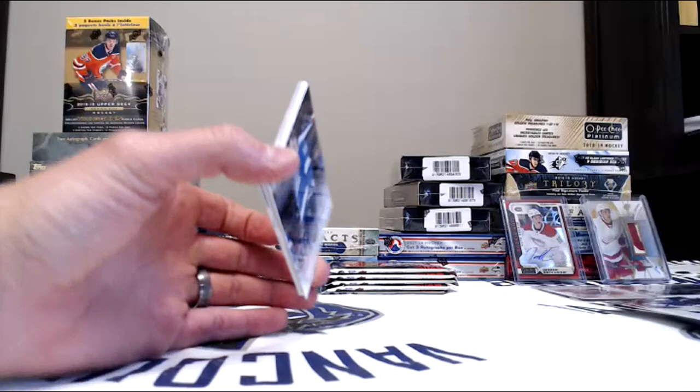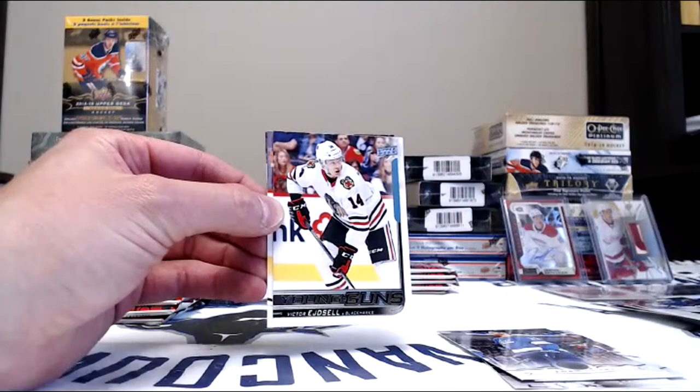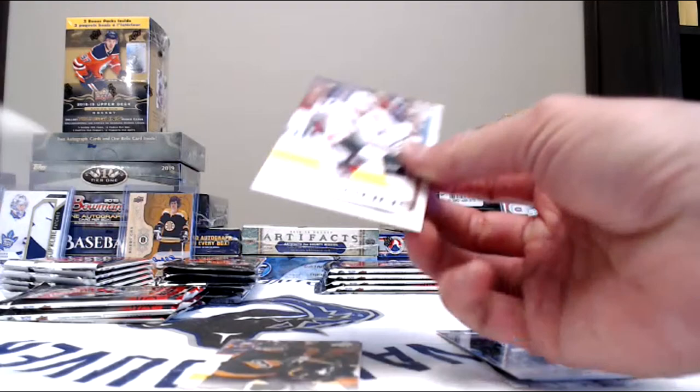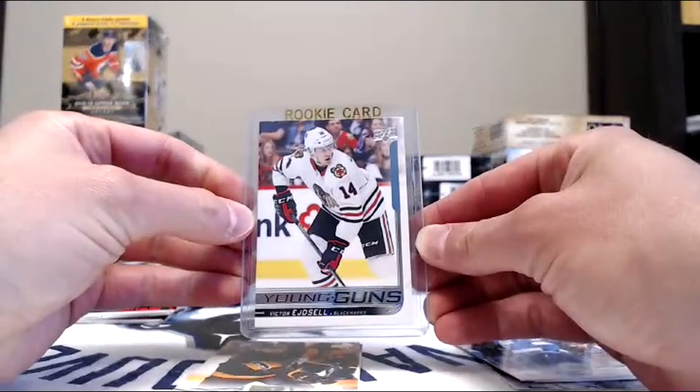And we have our first Young Gun, Victor Ejdsell. Victor Ejdsell for the Chicago Blackhawks. Into a top load here. Victor Ejdsell, Chicago Blackhawks, Young Guns.